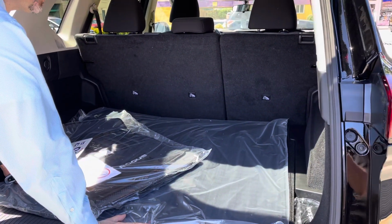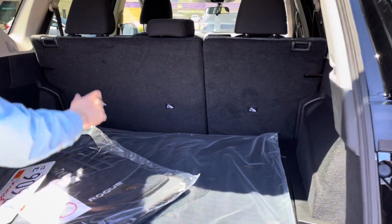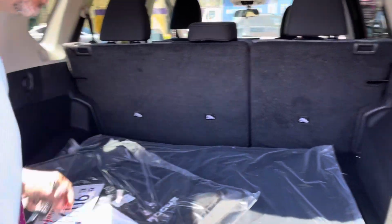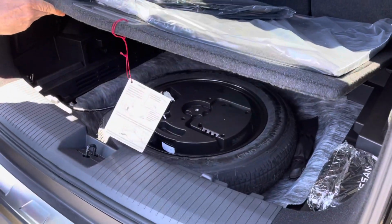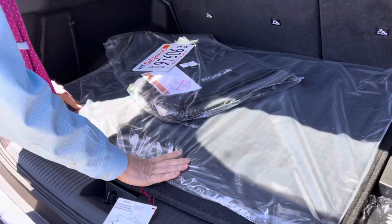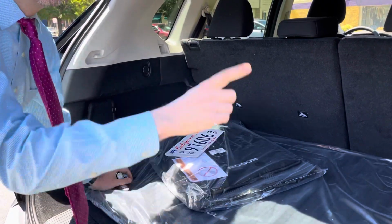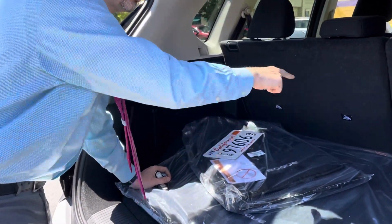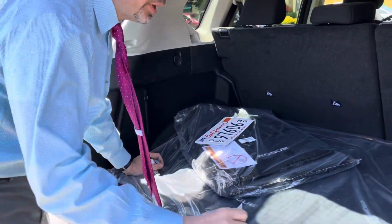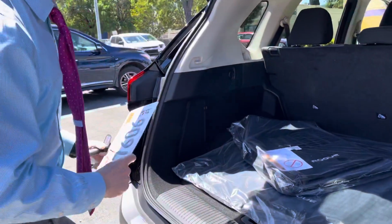All right, so same idea. Seats split 60-40. You just fold them from here. Same idea here, that's where the spare is. Nothing else is here. Looks pretty comparable. This car is longer, so it makes sense that it has a little bit longer trunk space, but that comes at the expense of parking, you know, how easy it would be to park.